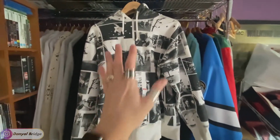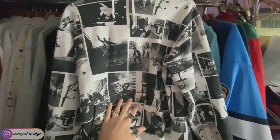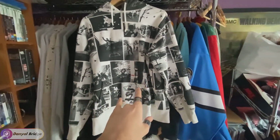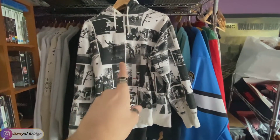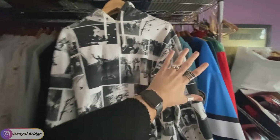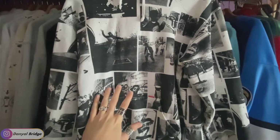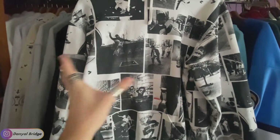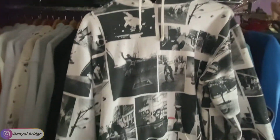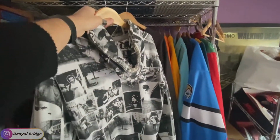We have the Supreme Marcopoulos all over print hoodie. Now, this 2006 collaboration released a pair of Vans, a t-shirt, and the hoodie. The hoodie features an all-over print of Ari Marcopoulos's photography that he took of the Supreme gang, obviously just skating. So the Supreme skaters just skating in that era. It's all over, so it's even on the back and everything like that. The hood, it's an absolutely crazy piece.